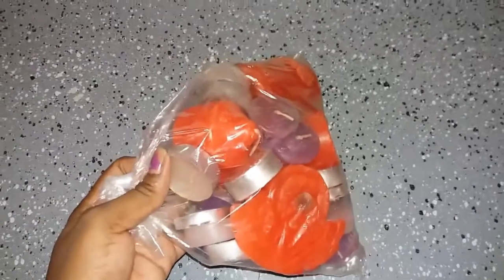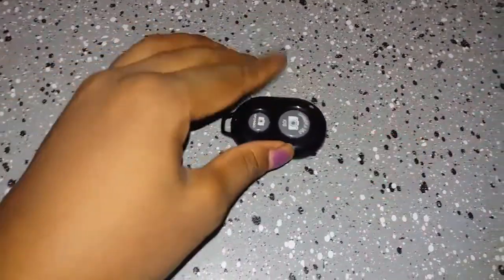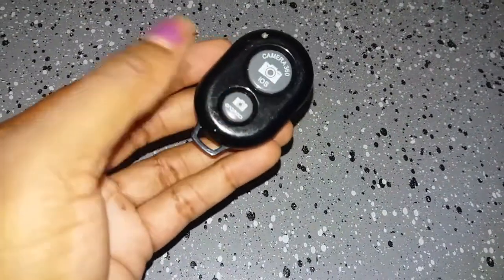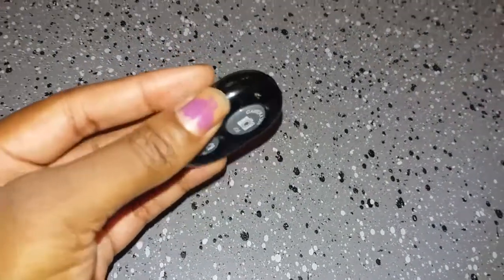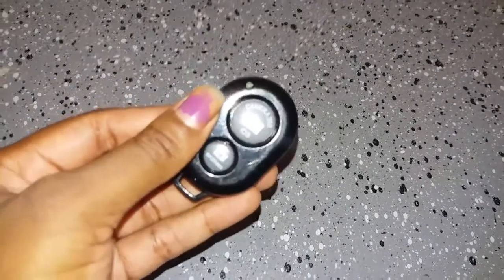And then I have this button which I was using. I connected it with my phone's Bluetooth and then used this to take pictures. So it's broken and it's not working, so it's also going.